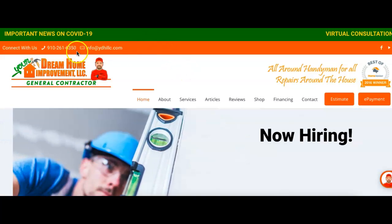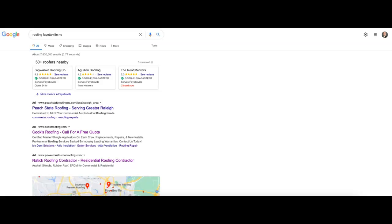But the other reason that you want so much content is the more content you have on your page, the more keywords and keyword phrases you can put into that content. As an example, I've put in roofing Fayetteville, North Carolina. And I put this in for 2 reasons, really. First off, it's a good keyword that brings a good amount of people that search it. But secondly, it's where you guys are located, and it's what a new customer who's looking for services is going to put in.